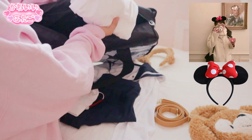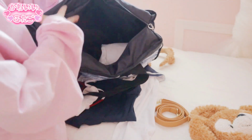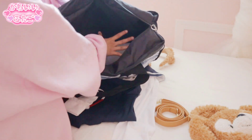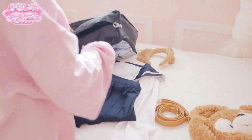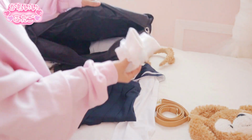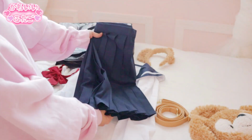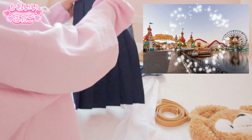Let's put in the other shirt. Whenever I pack for any trip, I usually like to keep the outfits together, so I'm doing that. I'm gonna put the socks together like that and then put them inside. And then let's see, this is gonna be the second day outfit. So this is gonna be for California Adventure.